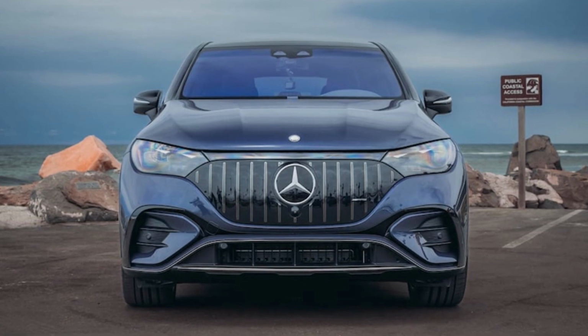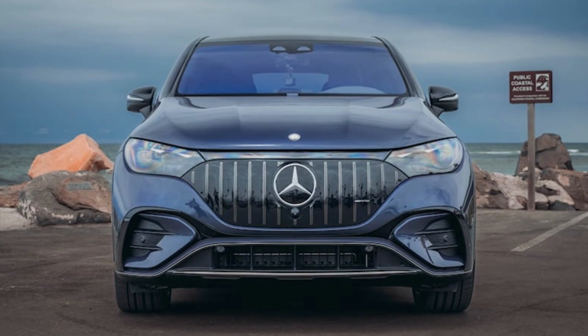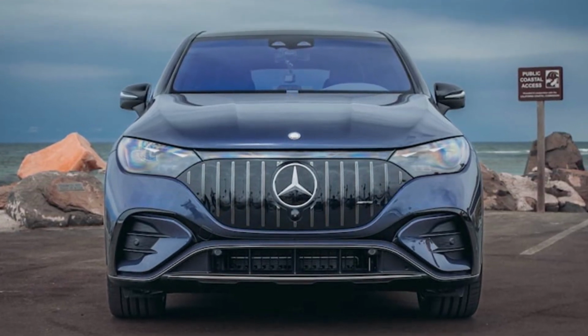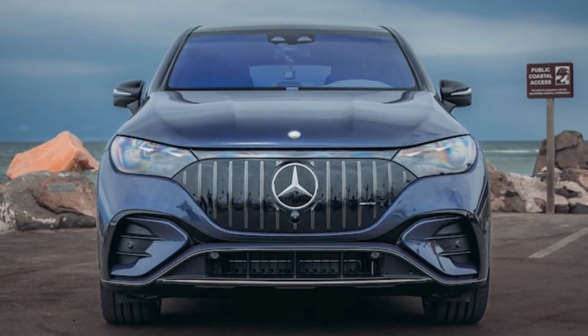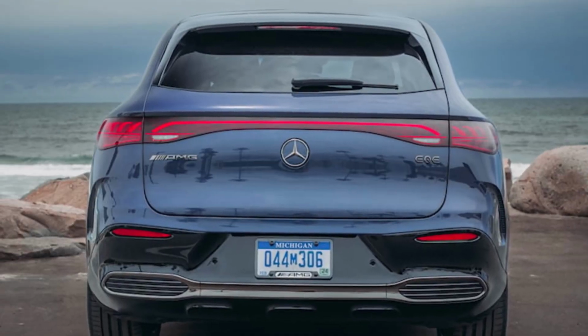There are a few extra AMG-specific features, including the unlikely to be used properly by a customer AMG track pace that Mercedes describes as a virtual race engineer that permanently records more than 80 vehicle-specific data, i.e., speed and acceleration, as well as lap times.